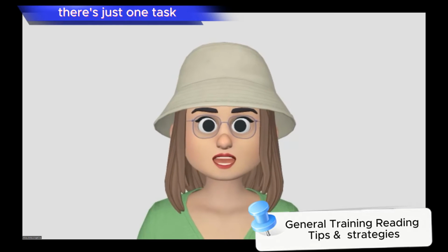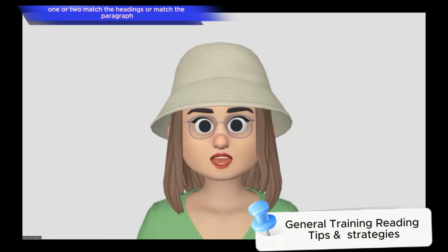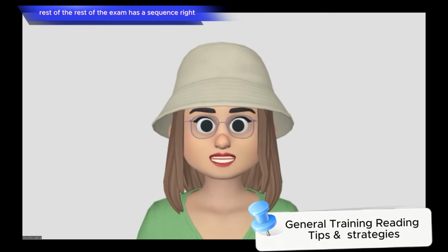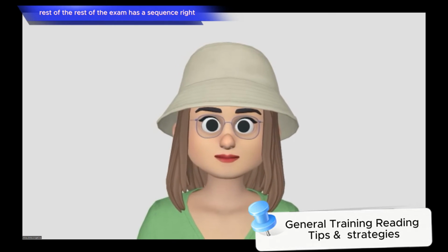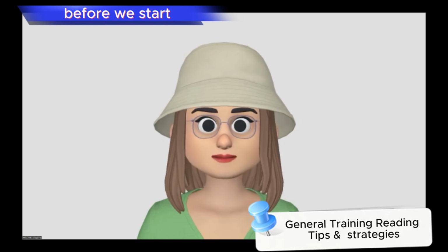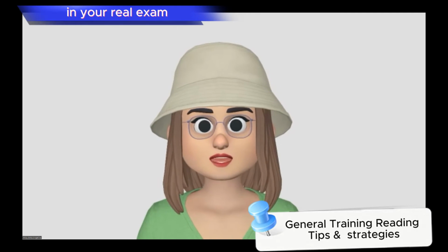Before we begin, I would like to tell you that 90% of the exam reading test has answers in sequence. There's just one or two tasks, match the headings or match the paragraph. These 2 question types are not in a sequence. The rest of the exam has a sequence, right? And another thing before we start, there is no need to start from question 1 in your real exam.